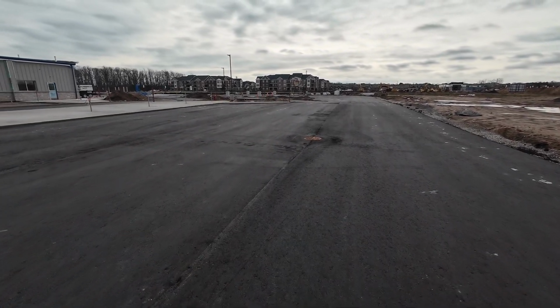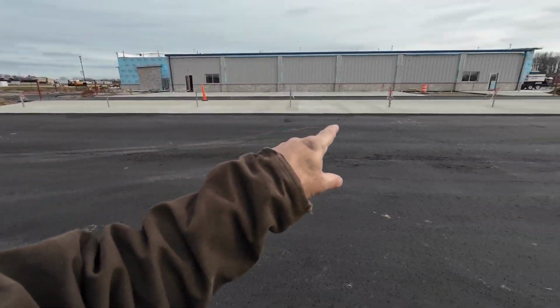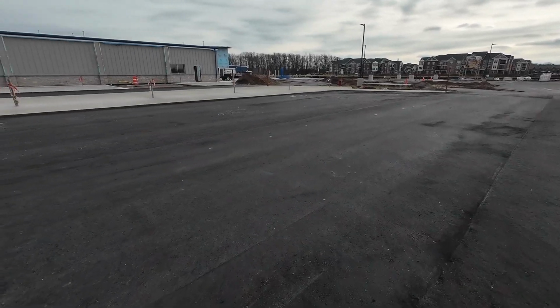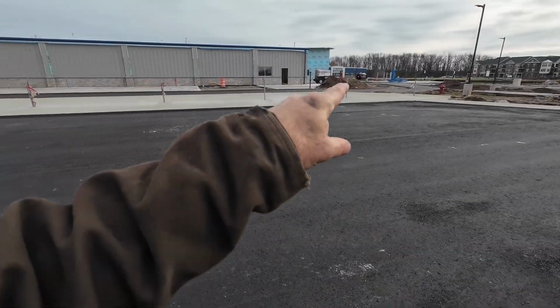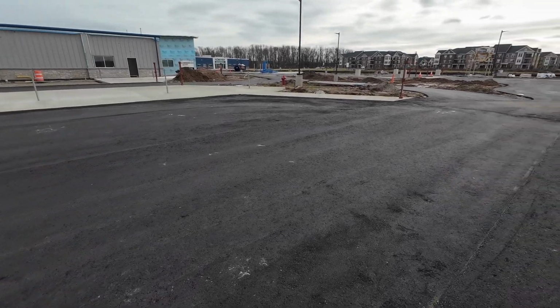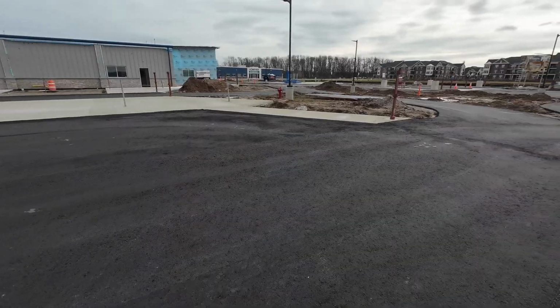So coming around here, we got plenty of employee parking over here on the back side, and this is also set up for future vacuum areas if we need to have them and set them up. They'll be put along here, or these are different stations if you don't need to vacuum, you just need to clean your cars out. That's where it'll happen here.